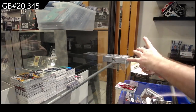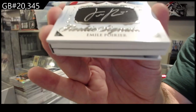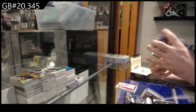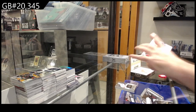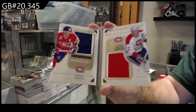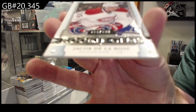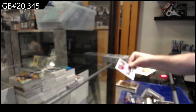We've got a 199 silver on black rookie signatures, Emile Poirier. A 99 dual booklet jersey, Savard and Keane for Montreal. Dual 99 booklet. And we've got a rookie gems of De La Rose to 399.